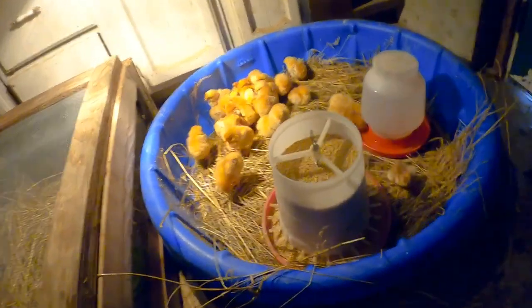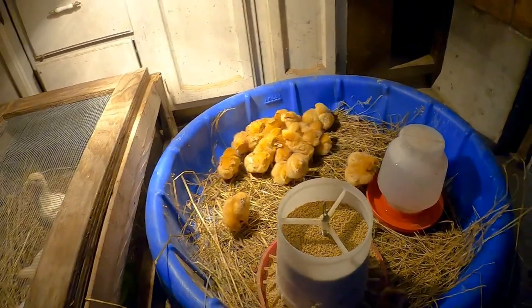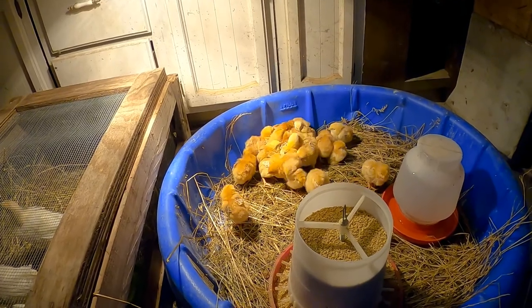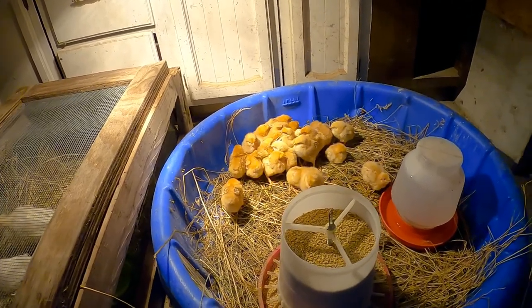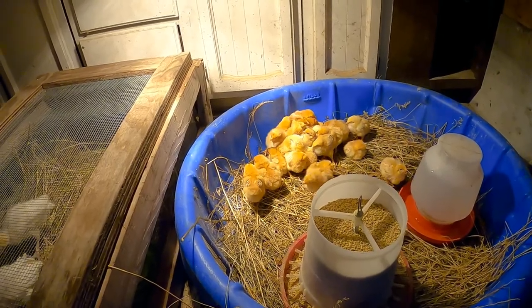But all of these ones over here are all of our meat birds. These are all Freedom Rangers. And they're going to be in the paddocks right behind the sheep. So once the sheep rotate through a paddock, these guys will come in here and they'll help clean up parasites.